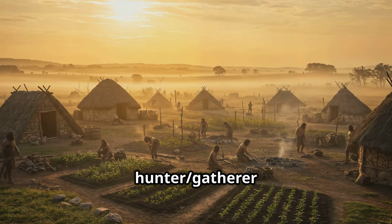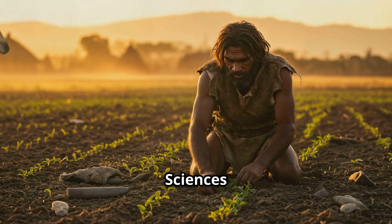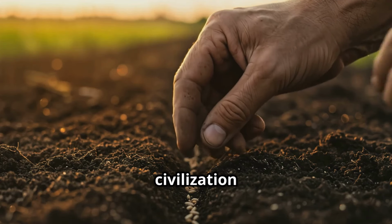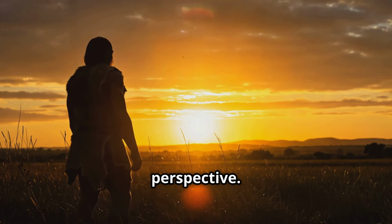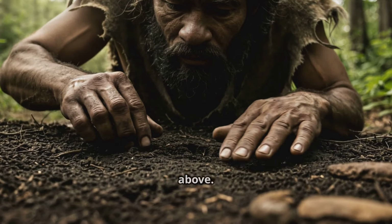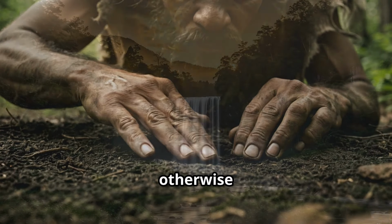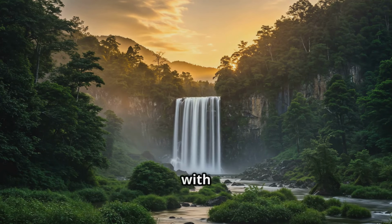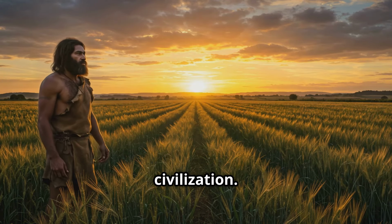The transition from hunter-gatherer to agricultural civilization is one of archaeology's and science's biggest mysteries. The leap from hunter-gatherer to agricultural civilization is as big a leap as figuring out the Earth is round from our flat Earth perspective. This leap highlights my points about how knowledge works that I introduce above. Kind of like being able to see the simple pattern in a waterfall that otherwise looks like chaos.